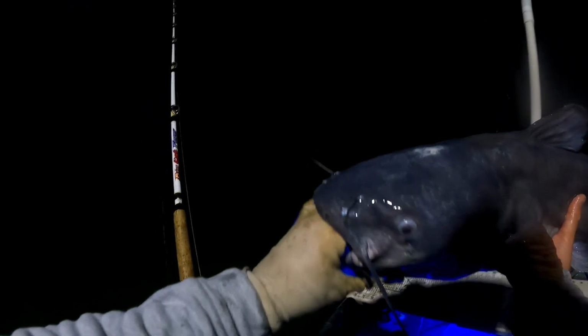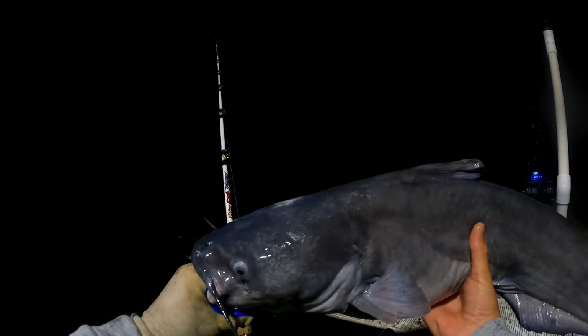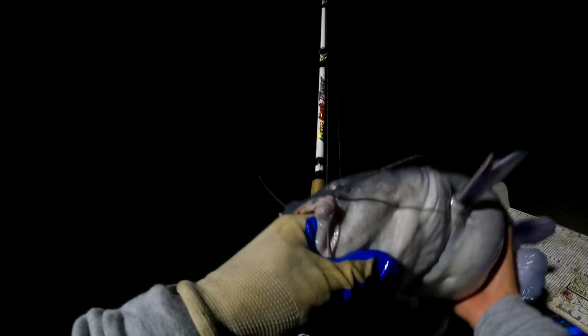So there's that fish. He's a 32-incher. We're gonna let him go. He's got to get some weight on. He's feeling a little skinny. And he's out of here. That was a fun little catch. And then, you know what came next.